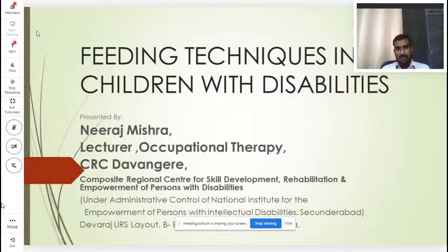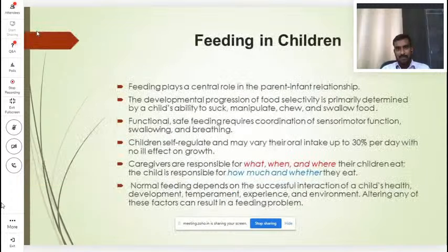So today, after a wonderful lecture by Bhuvneshwari Madam, we will be further discussing the feeding techniques in children with disabilities. Now, feeding plays a very important role in the parent-infant relationship. It is very important that you can adequately feed your child. Otherwise, it is a cause of stress for the parent and also a cause of concern for the child who is being fed.